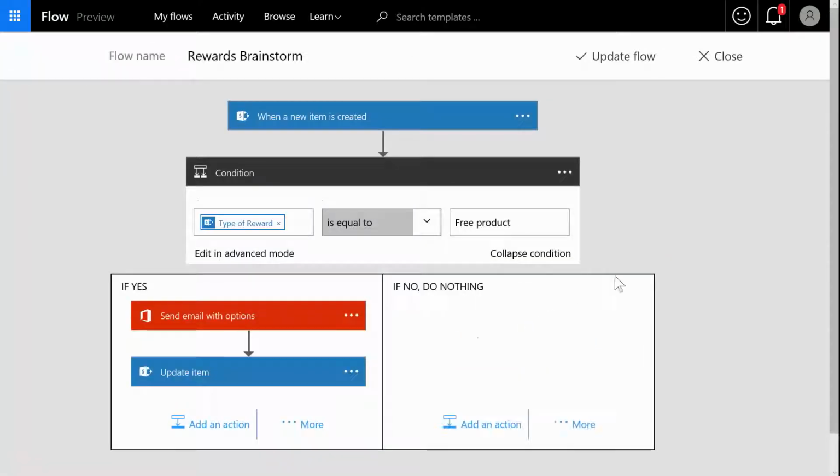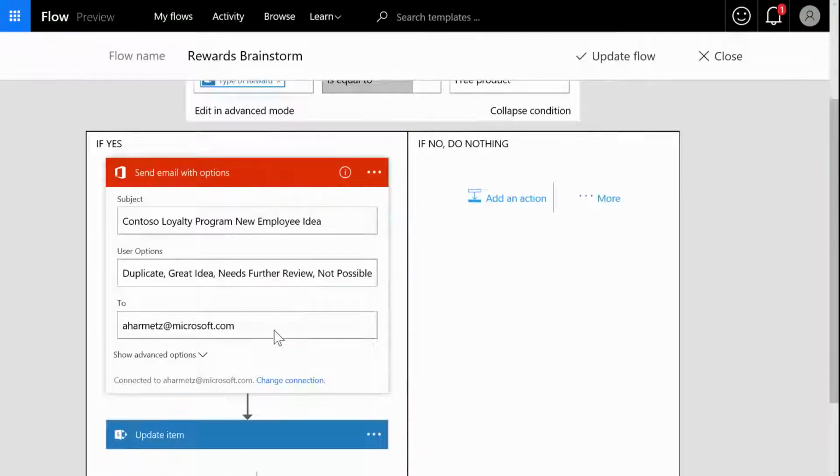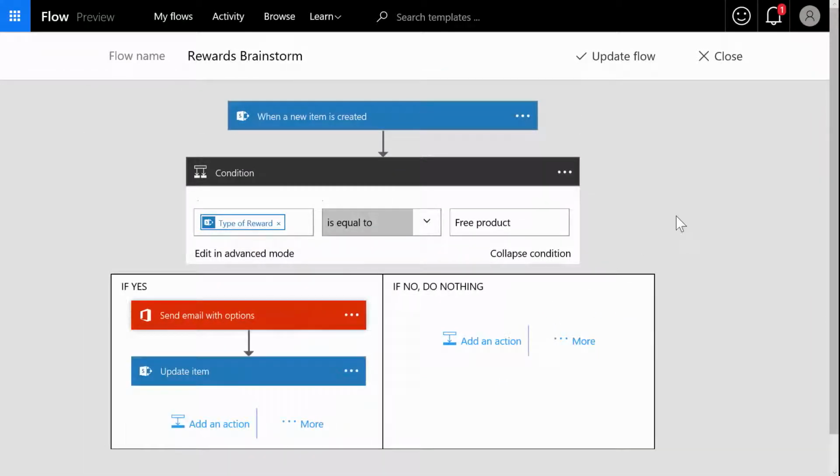And you can see a basic flow. When a new item is created, it says if the type of reward, which is pulling in metadata from the SharePoint list, is free product, then it's going to send me an email with the list of options. You can sort of see the options right there. So it's just really easy to have a visual designer go ahead and set this up.